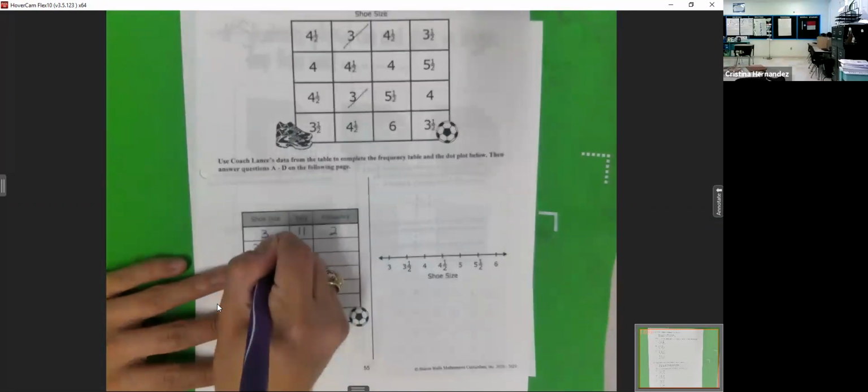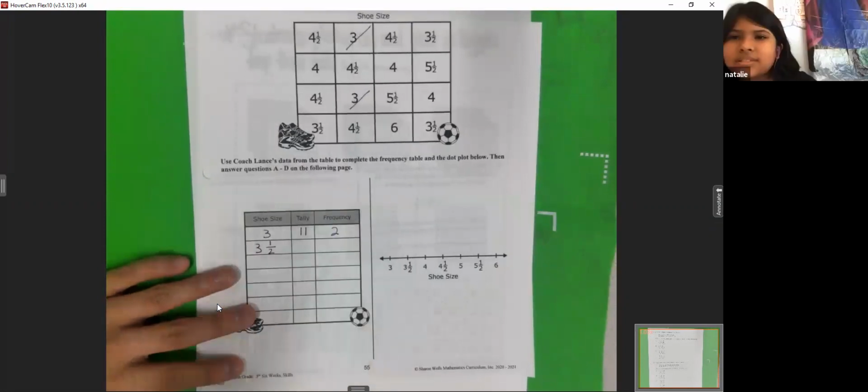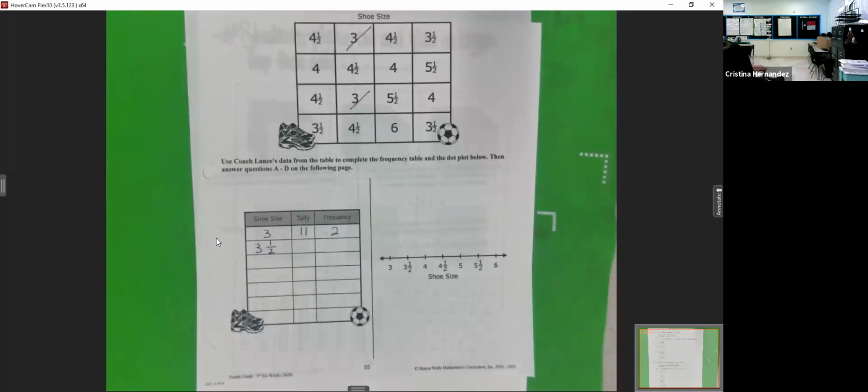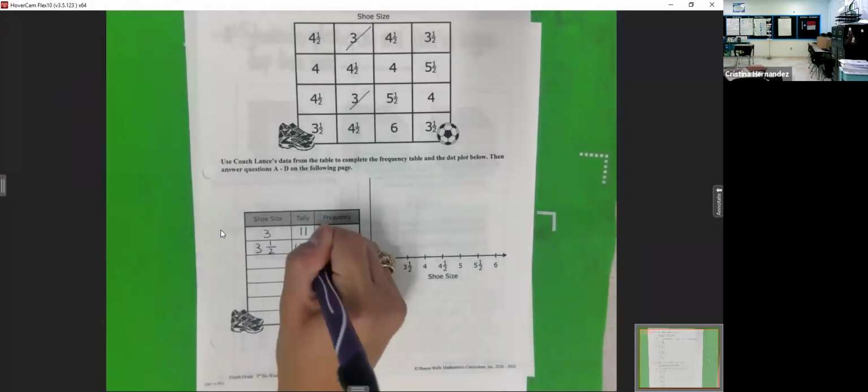What's the next shoe size? We got to go in order. So 3, and then what's after 3? 3.5. 3 and 1/2. How many 3 and 1/2 shoe sizes? 3. That's 3.